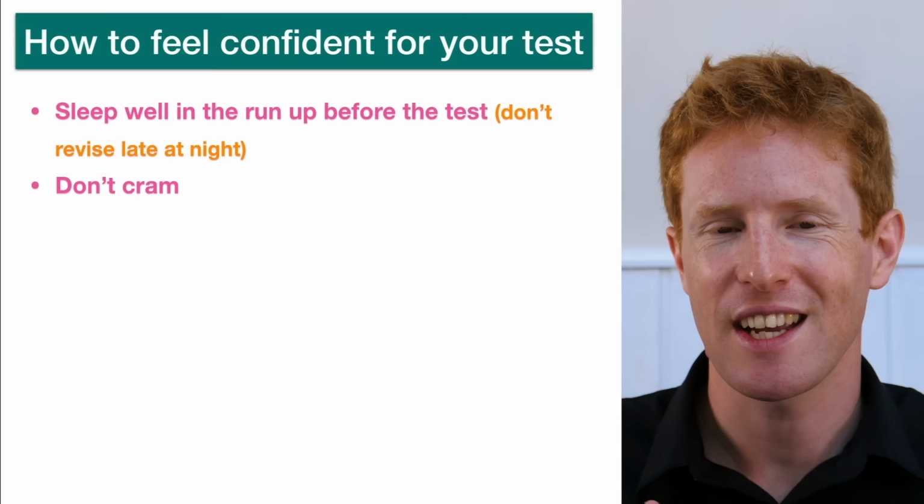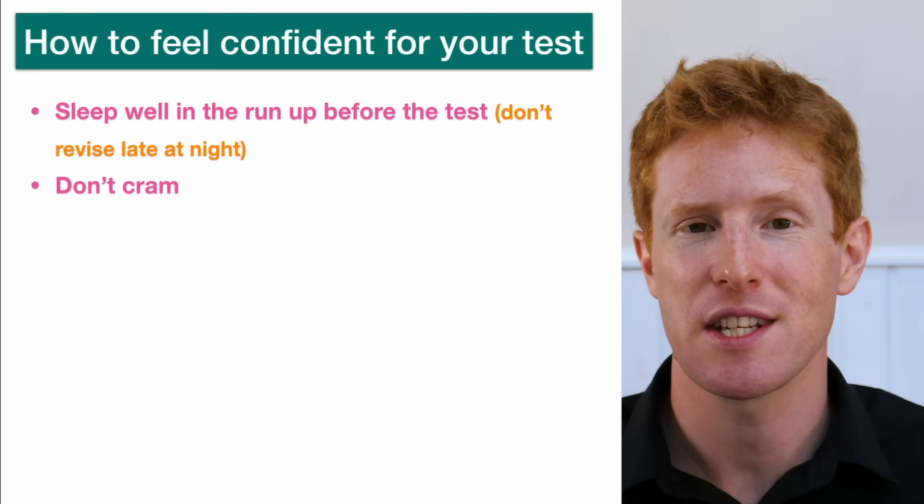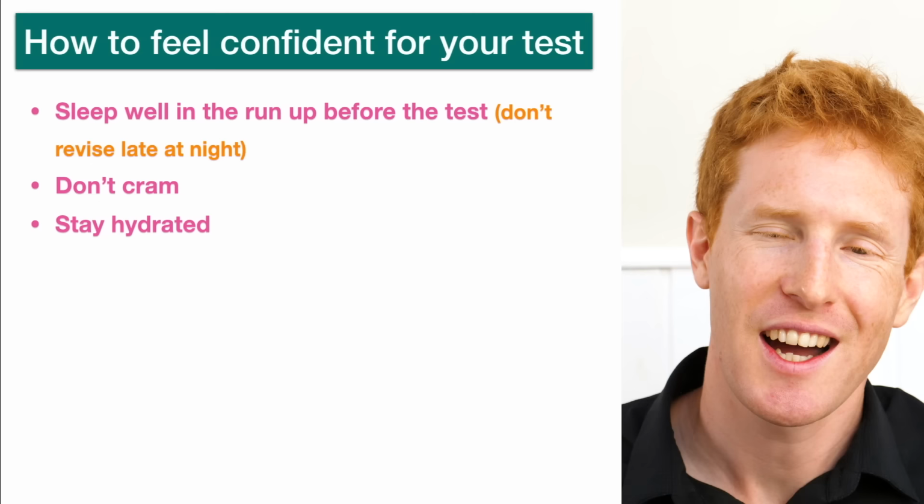And cramming is basically when you study a lot in a very short period of time right before your test. So this is an English proficiency exam. It's all the English that you've learned ever since you were a child or since university or ever since you started learning English. Cramming a language doesn't really work. Unfortunately. Okay, stay hydrated. So drink lots of water before the test and also in the run-up before the test as well.